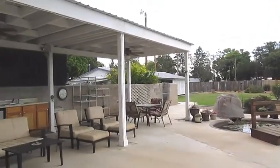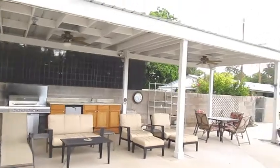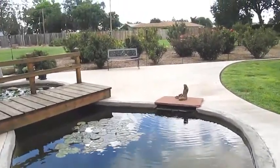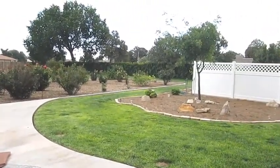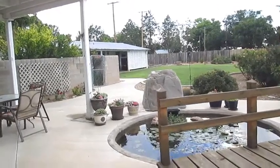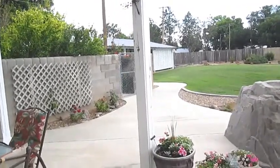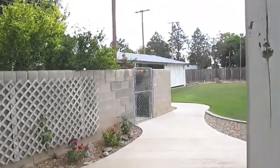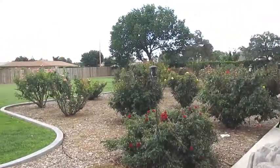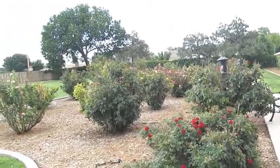But you also have a very large entertainment center covered. Refrigerator, area for your grill. Dining area, a place to lounge and relax. Rose garden.